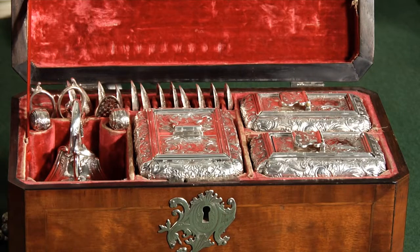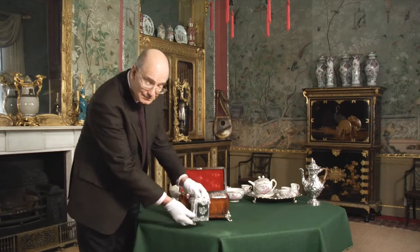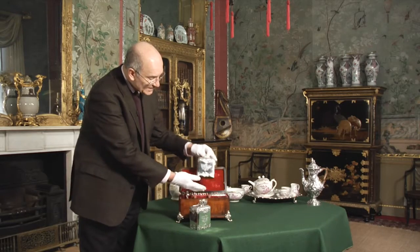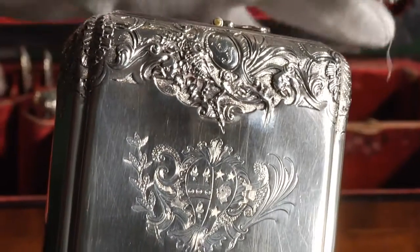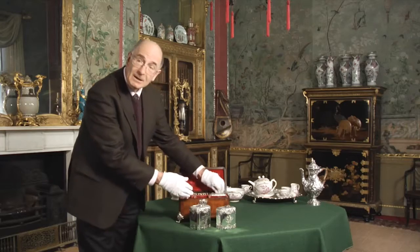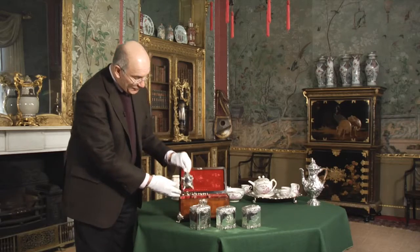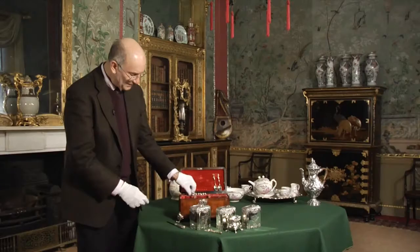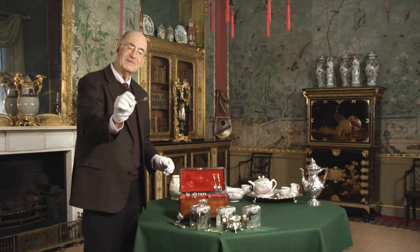It consists of 3 canisters, or caddies. The largest one here for sugar, and 2 smaller ones for tea, one which is marked with a G for green tea, and the second one with B for black tea. There is a cream jug of the most wonderful object you've ever seen. And then a moat spoon, which has a bowl which is pierced in order to take the tea leaves off the bowl of tea.